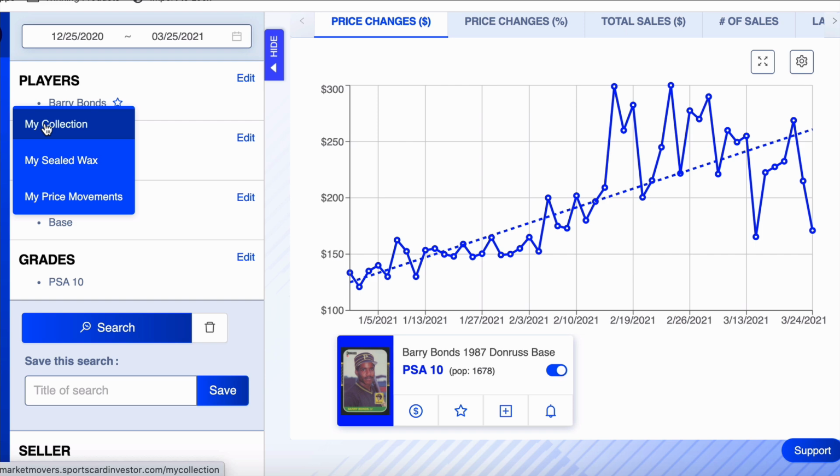And it'll show you, it keeps track of all your cards for you, just like this, right on this chart and everything. Pretty cool stuff.